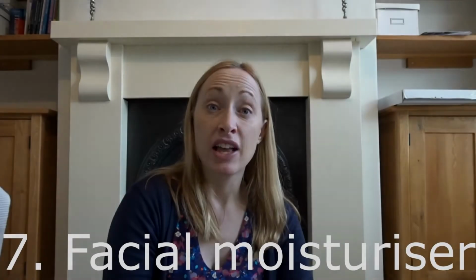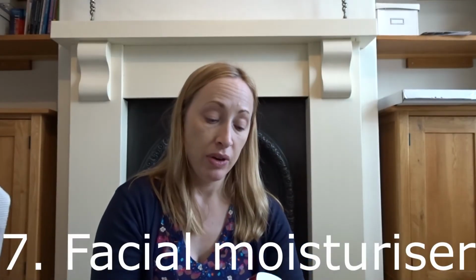Item seven is facial moisturiser. Now this is my sort of splurge, and it's the L'Oreal Revitalift moisturiser. I've been getting this for a while and I have wanted it because it's got the retinol in it. Now, it is quite expensive. It can be around about 12 to 15 pounds, but I will only buy this moisturiser when it is at the right price for me. And the cheapest I've seen it around is about £6, but you have to shop around for that.